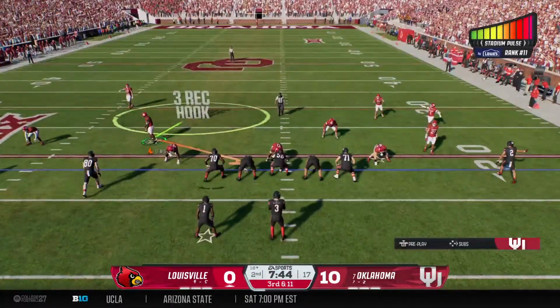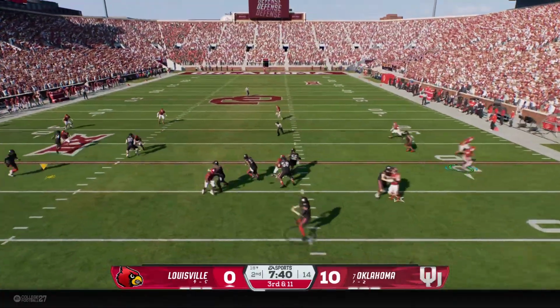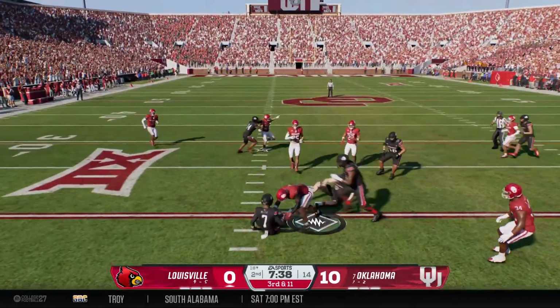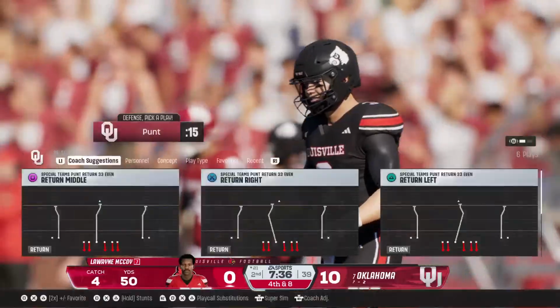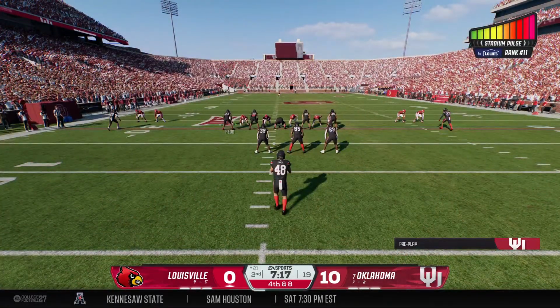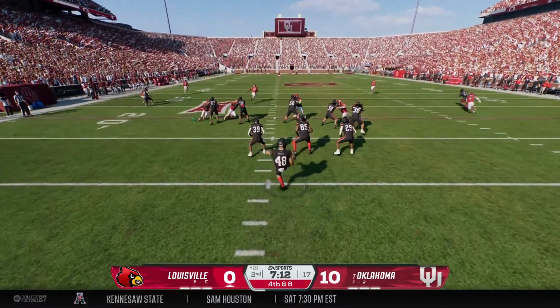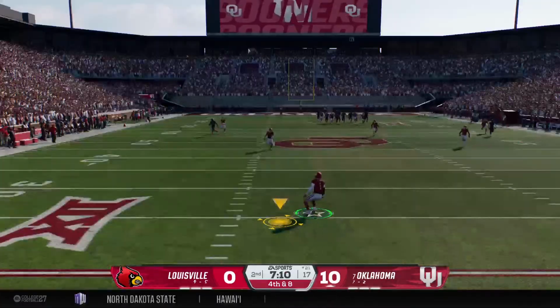The Sooner fans booming. A cacophony of noise at the Palace on the Prairie on third down. The screen, he's got wheels. He works his way to the 21-yard line. Not enough to pick up the first down. The Cardinals decide to punt it away. This will be the second time they've had to kick it away.